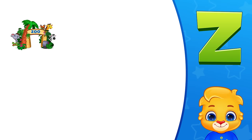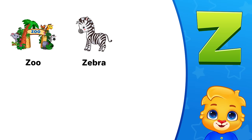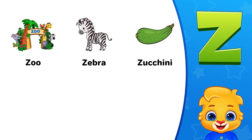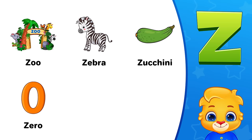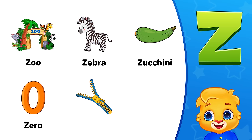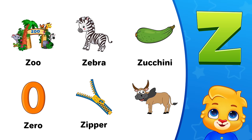Z is for zoo. Z is for zebra. Z is for zucchini. Z is for zero. Z is for zipper. Z is for zebu.